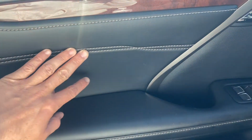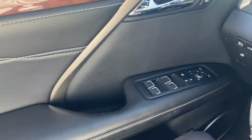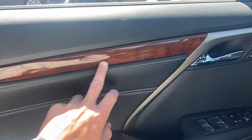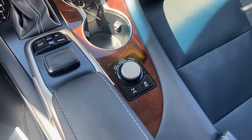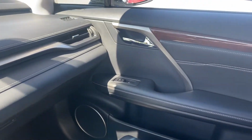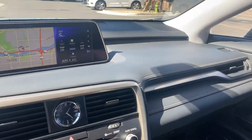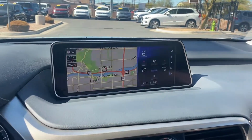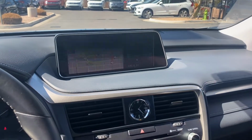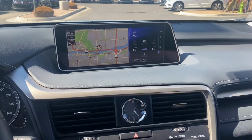So we got this nice contrast stitching. Leather all the way around the interior of the vehicle. These wooden panels. Check out this center console. And then coming up to our display, we have a massive display up in front of us. It's got navigation, you got Bluetooth capabilities, cell phone connection.